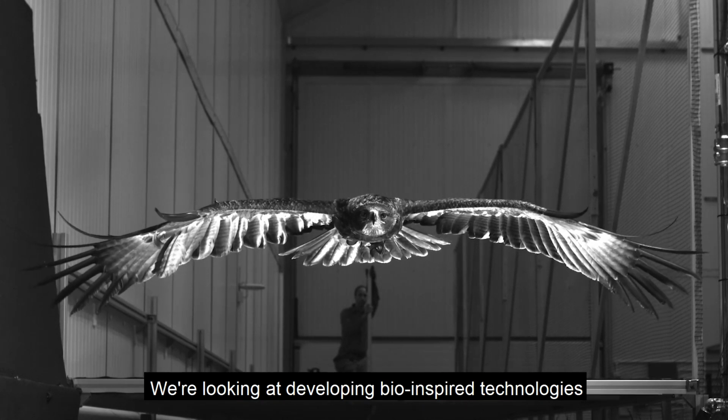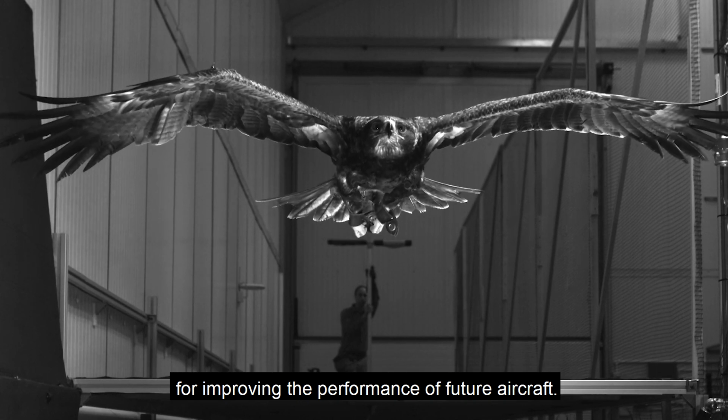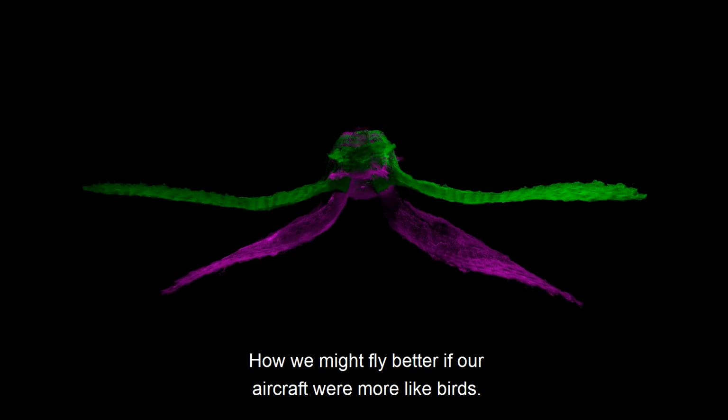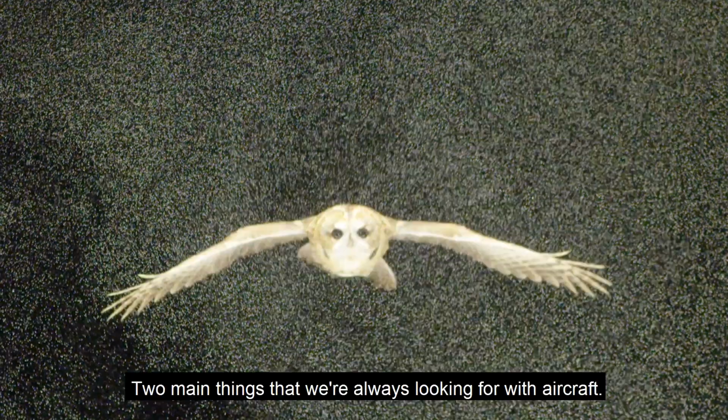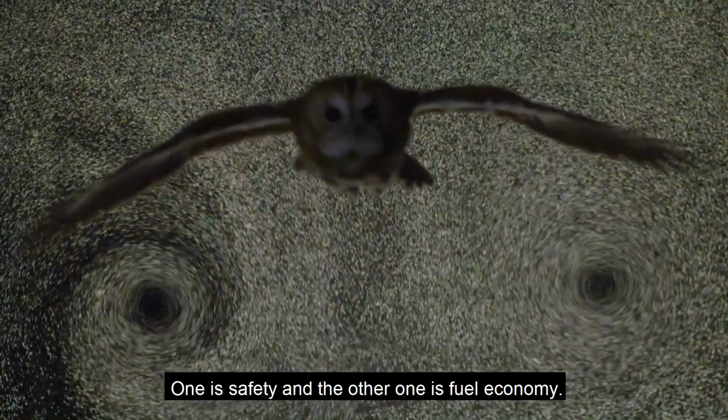We're looking at developing bio-inspired technologies for improving the performance of future aircraft. How we might fly better if our aircraft were more like birds. Two main things that we're always looking for with aircraft. One is safety, and the other one is fuel economy.